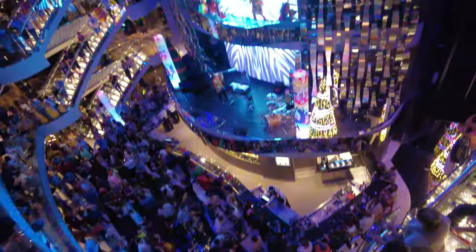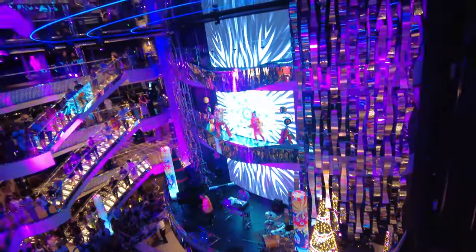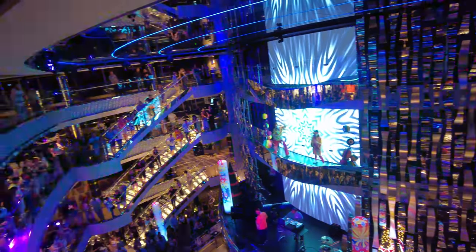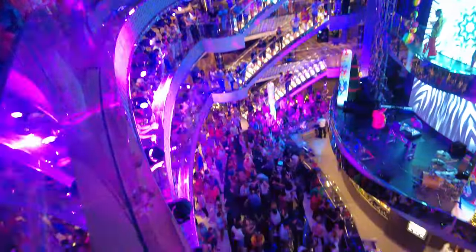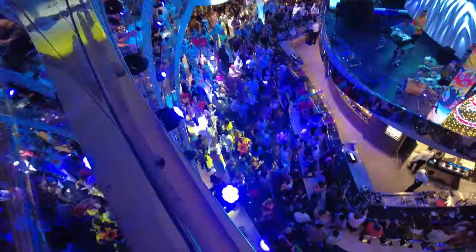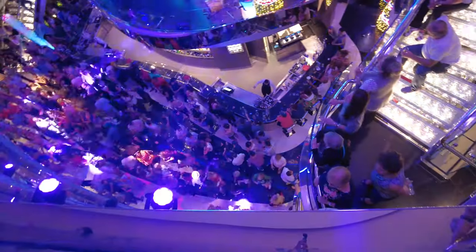So far, the MSC Seascape has been good, but what's lacking in food venues is made up in the various shows and activities on board. So we're glad for that. What a wonderful way to fly off into the evening. We'll see you at our next port, Puerto Rico.